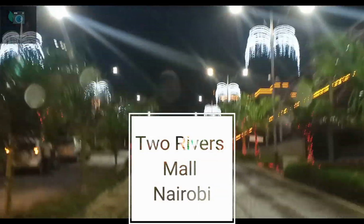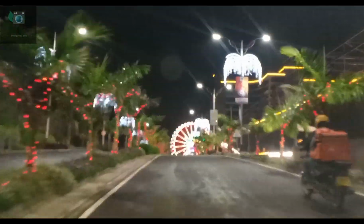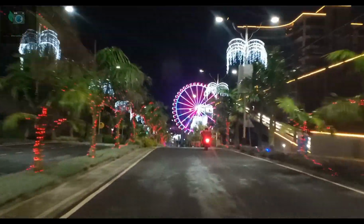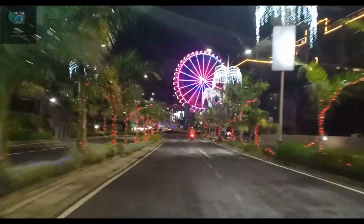Yo, hello guys. So today we're going to compare three different malls in Nairobi that were really nice and well decorated during the Christmas season. And yeah, you're going to give me your opinion on which amongst the three was the best decorated. And currently I'm in Two Rivers.